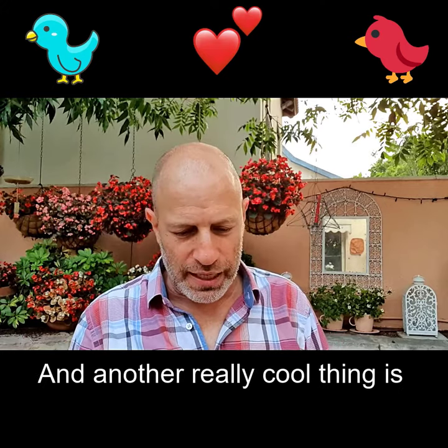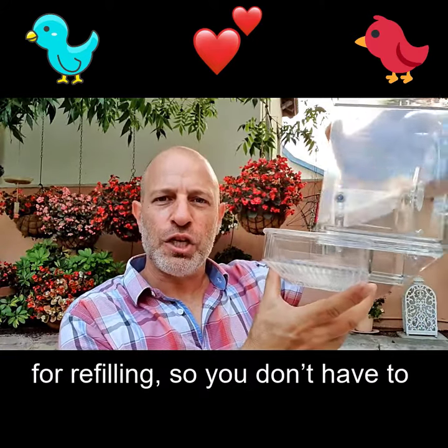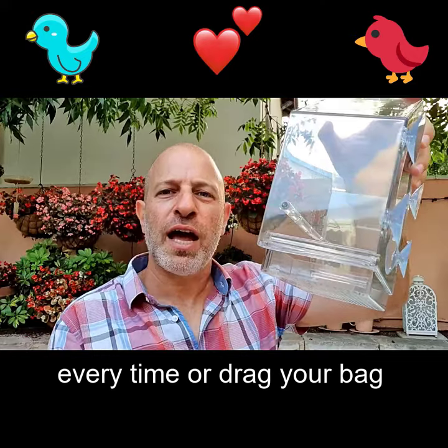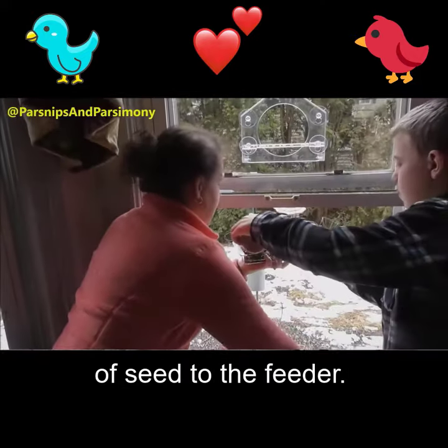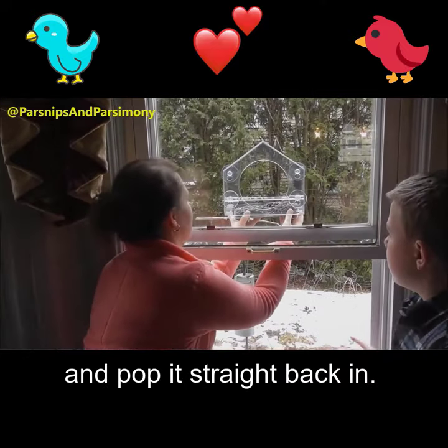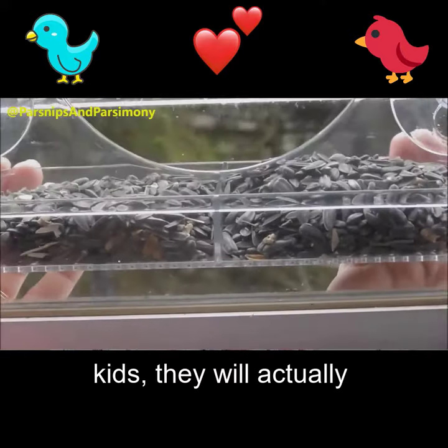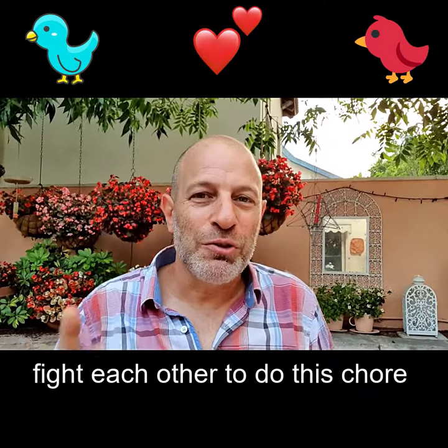And another really cool thing is that the feed tray slides out for refilling. So you don't have to take the feeder off every time or drag your bag of seed to the feeder. You pop it out, you fill it up, and then you pop it straight back in. Super easy. And if you have kids, they will actually fight each other to do this chore.